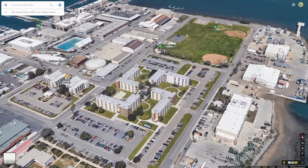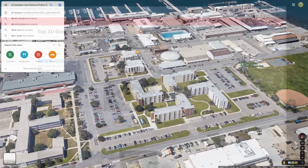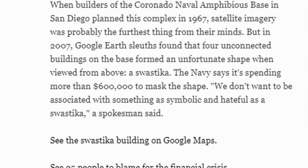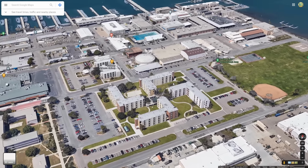At the time, there must have just been the assumption that no one was ever going to get an aerial view of the building. For a while, people were getting kind of mad at the Navy for having this building, and according to a Time magazine article from 2007, the Navy said that they were going to invest money into this building to make it not look like a swastika anymore, but that was 15 years ago, and the building still definitely looks like a swastika.